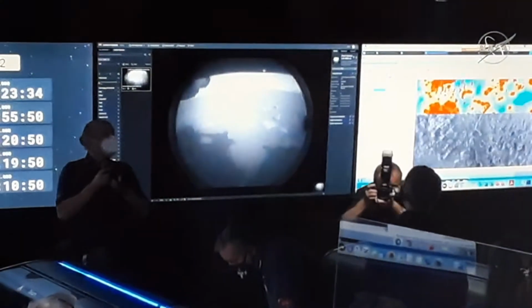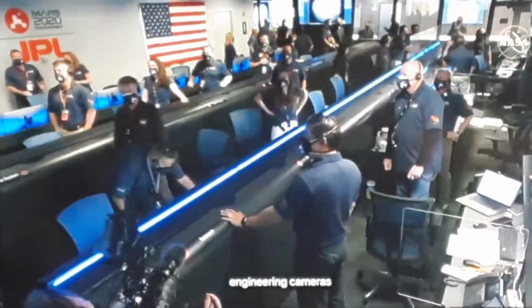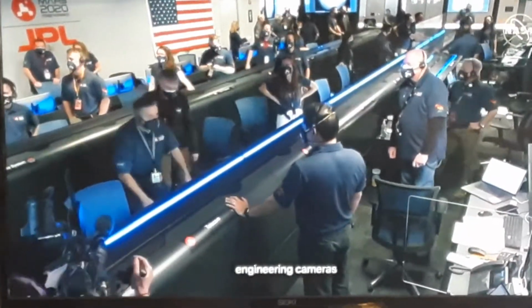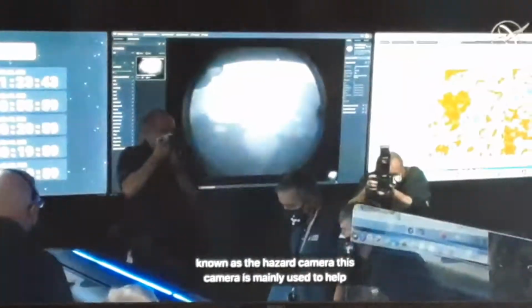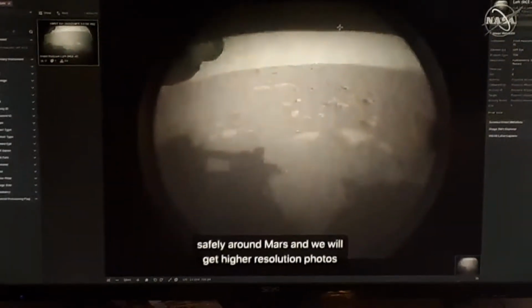That's awesome. First image from Perseverance on the surface of Mars. Now, it comes from the engineering cameras, known as the hazard camera. This camera is mainly used to help the rover drive safely around Mars, and we will get higher resolution photos later in the day.